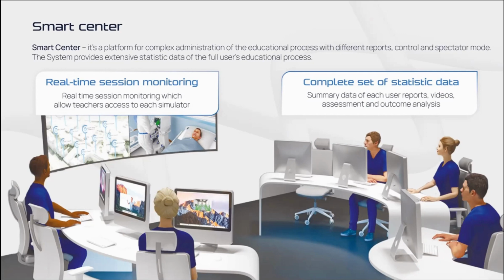And let's go to our second supportive service, which we were talking about today, Smart Center. So Smart Center is a platform for complex administration of the whole educational process with different reports, videos, real-time session control. And this system provides you extensive statistic data of the full user or group of users educational process. Basically, you can track, see and analyze everything your students are doing when they're using these products, mobile or desktop version. You can track or monitor them in real time, as we said before, access to each simulator.